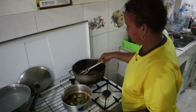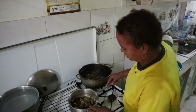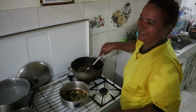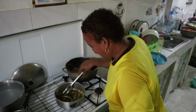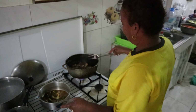Smells good already. And the seasoning, it hits your nose, man. You're ready to eat it already. That's some of my cooking skill, you know. Can't even wait until it's finished. I'm ready to eat it and it's not cooked yet.